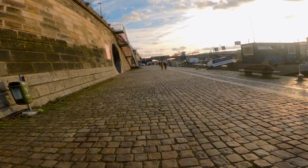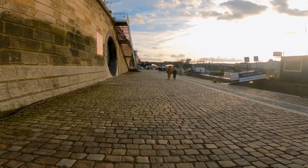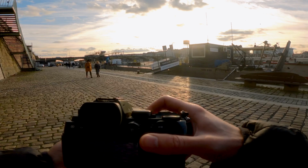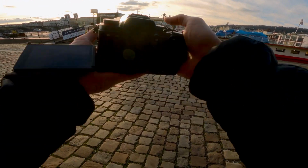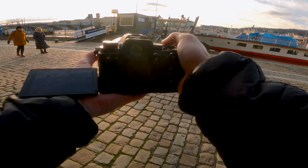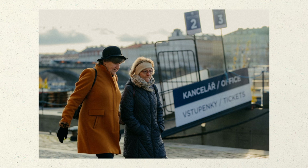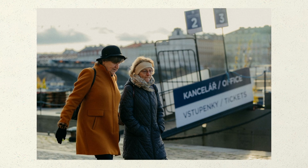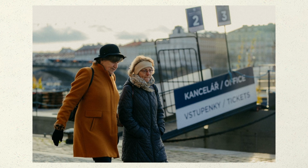On the right side there are the boats I mentioned before, so if you are planning to visit Prague in summer, give it a try. There was a really nice backlight, but I would love to see a cleaner background. It appeared a bit distracting in this case.